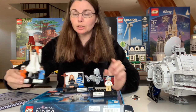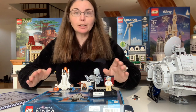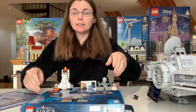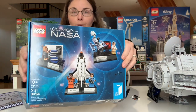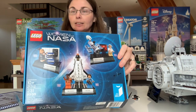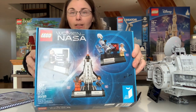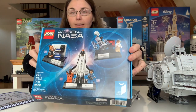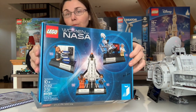I'll show you each build in just a moment, but let's look at the box first. Now it's not available in the stores, but it is available on Amazon and on eBay. And the average price is about $40. I don't know what the retail price was when it came out, but as you can see, it is set number 21312, Women of NASA, and you're going to have Sally Ride, Mae Jemison, Nancy Roman, and Margaret Hamilton, all women who have had considerable contributions to NASA and space exploration.